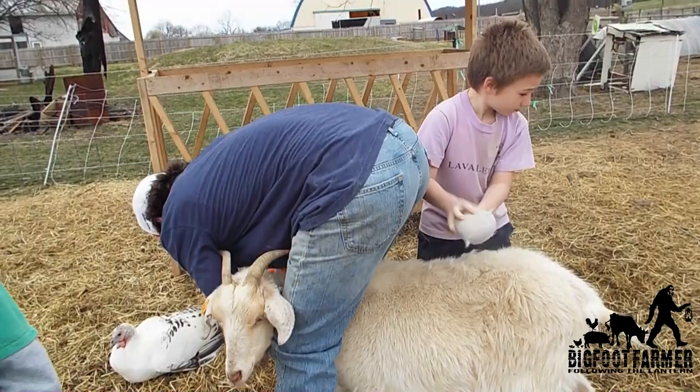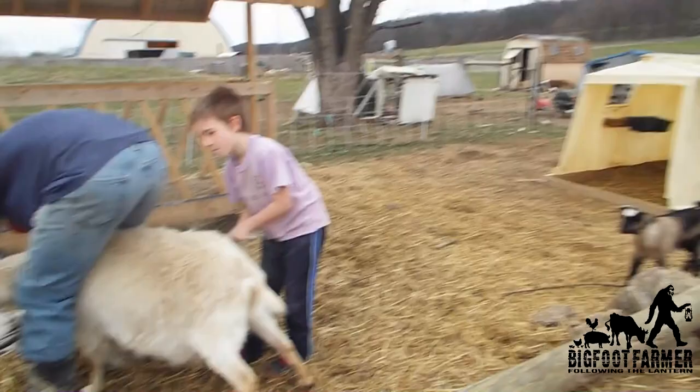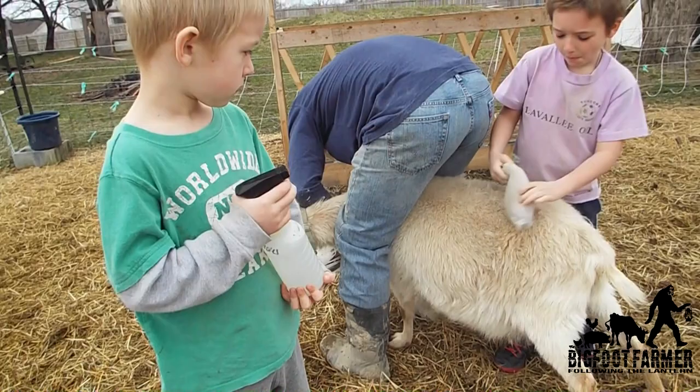Whoops, Remy, you okay? Yeah, just bonked the tripod. When Weston's done, you can spray her a little bit, and then we'll move that shelter, and you can spray inside the shelter, okay? And we'll sprinkle DE all over the place. Good. Make sure you do her sides, but not too hard. She does have babies in there.